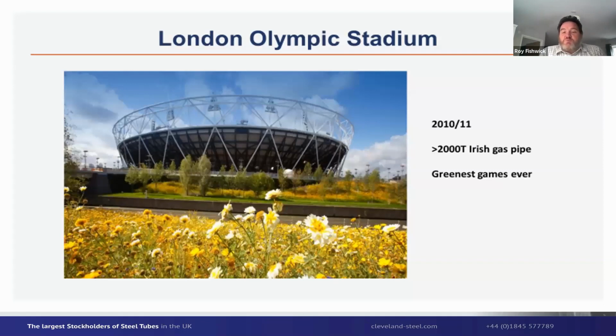In terms of reuse and where it has occurred, our most famous job will be the Olympic Stadium. We don't do the fabrication, I might add, but we put 2,000 tons of Irish gas pipe, which was waste, believe it or not. So that was material that had been bought for a project, and it was the overproduction. So that would typically have just been cut up and scrapped, because oil and gas pipe is really project specific. So if it doesn't get used on the project, it's usually disposed of, because you could be 10 or 20 years waiting for another job that requires that self-same material. So there was 2,000 tons of gas pipe went into that. Even as a conservative estimate, that would have been 4,000 tons of carbon saved.